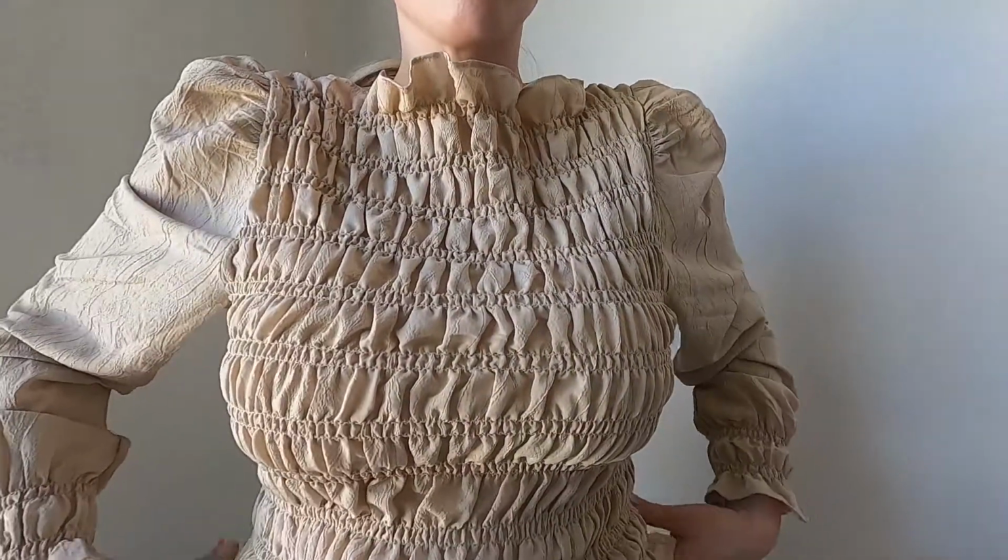And this shirt is from H&M, and I have it in black too, and it's great. Go get it. It's like $20. Really pretty, and kind of ruched, really pretty.